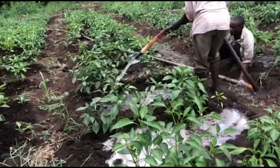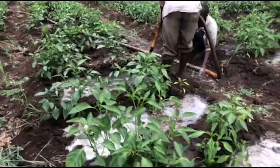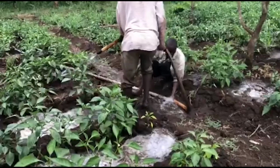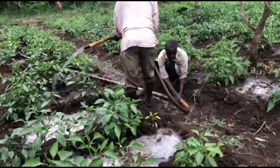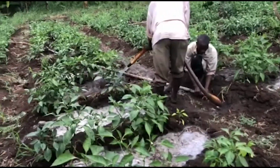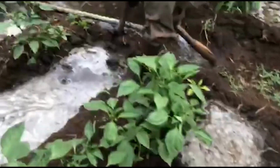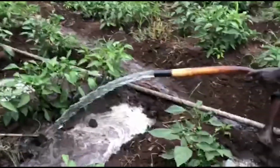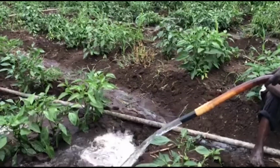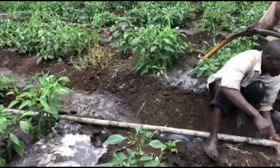Another thing that led us to use the manual irrigation system is the fact that the initial cost of investment is not as high in comparison to other means of irrigation. For instance, for a drip system, you require piping, you require tanks. This one, you only require pipes and a pump, and of course the water source, and that's it. You're good to go.